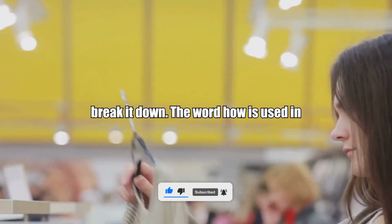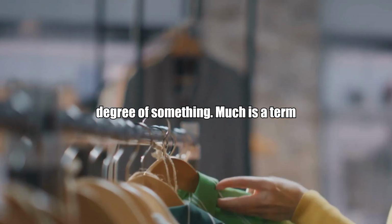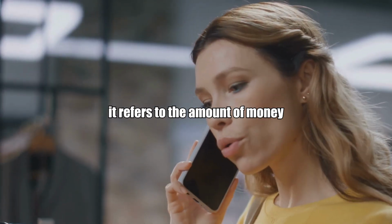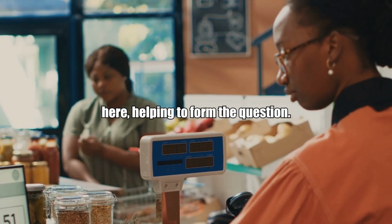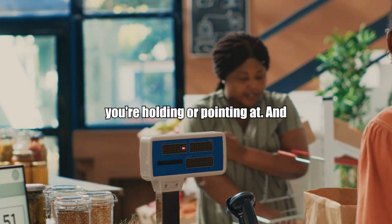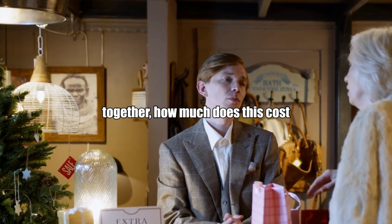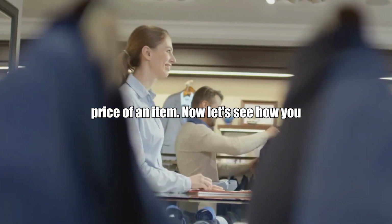Let's break it down. The word how is used in questions to ask about the amount or degree of something. Much is a term we use to indicate a large amount or degree of something, and in this context, it refers to the amount of money required. Does is a helping verb here, helping to form the question. This is a pronoun referring to the item you're holding or pointing at, and finally, cost is a verb that refers to the amount of money needed to buy or do something. So when you put it all together, "How much does this cost?" is a polite, simple way to ask for the price of an item.